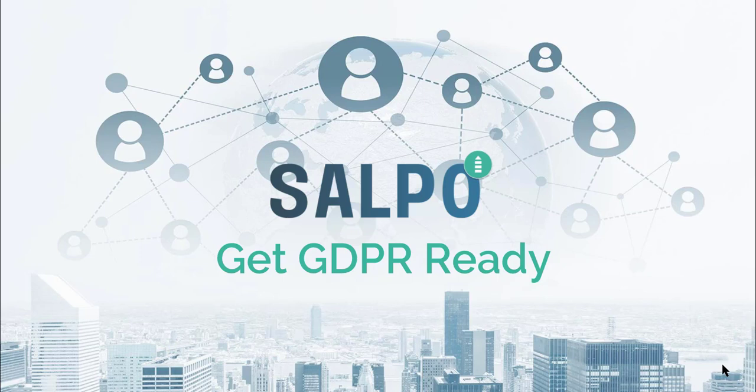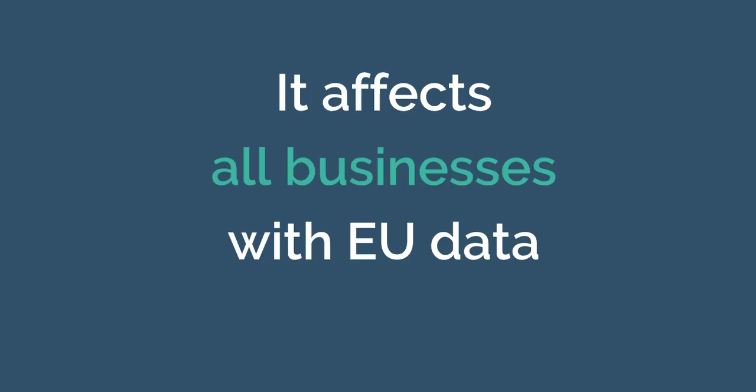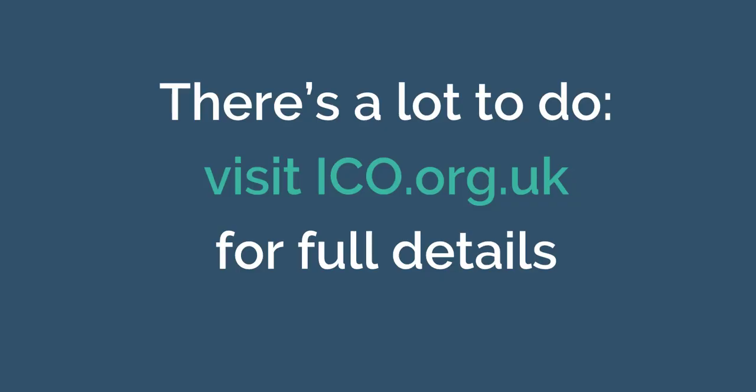GDPR is coming whether you're ready or not. The law is going into place on the 25th of May, 2018. It's affecting all businesses that handle, manage, store, interpret EU personal information data. The fines are big. It's 20 million euros or 4% of your turnover, so please do take this seriously. And there's a lot to do getting caught up or in preparation for the law going into place.